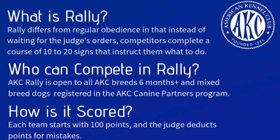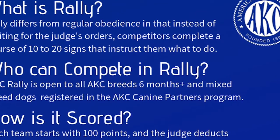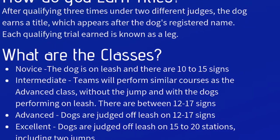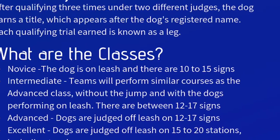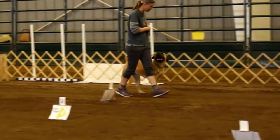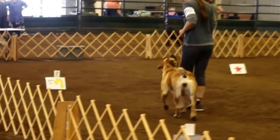Rally is a fun activity to do with your dog if you are competitive, but you still want to be able to talk to your dog and praise your dog during a competition. In each trial, you must earn a minimum score of 70 out of 100 to qualify. There are 5 classes, starting with Rally Novice, which is all on leash. There are no jumps, and it will have 10 to 15 signs or stations which you must complete. The next Rally class is Rally Intermediate, which is also on leash with no jumps, but this class has 12 to 17 signs, which can be more difficult than Novice and is graded a little bit more strictly.